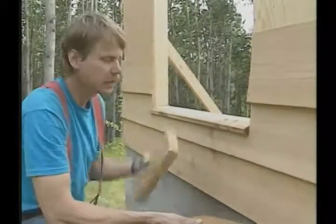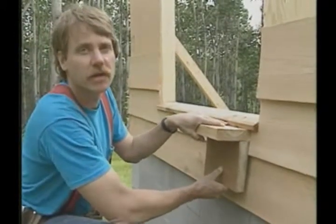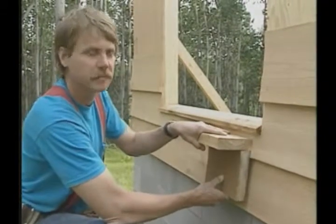Now, on our model deck, I'm going to hold the decking right up under the threshold. But if you have a lot of driven rain or no overhangs on your house, you may want to hold it down a little so the water can't seep in.